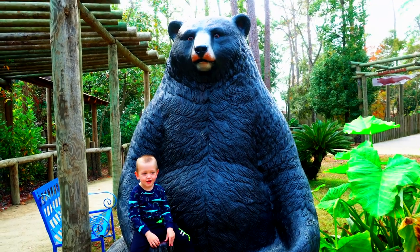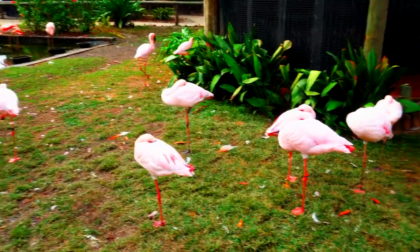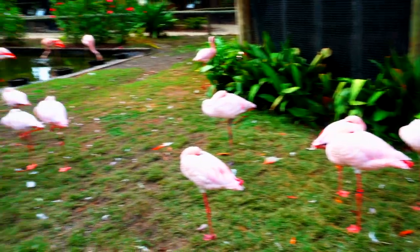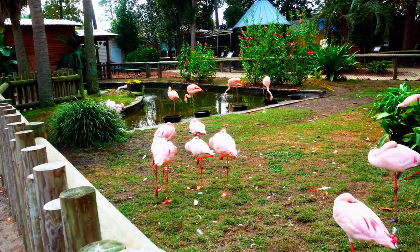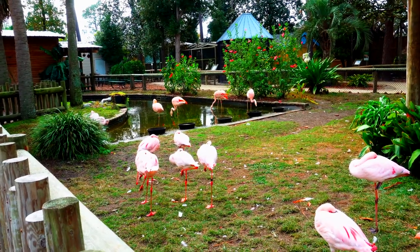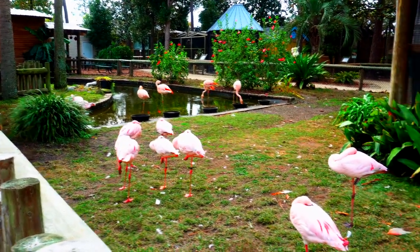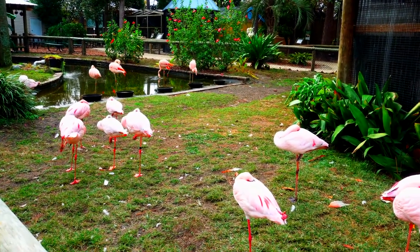Do you see how big this bear is? I see, look how many they are. Do you know what flamingos eat? They eat shrimp. That's why they get their feathers colored pink.